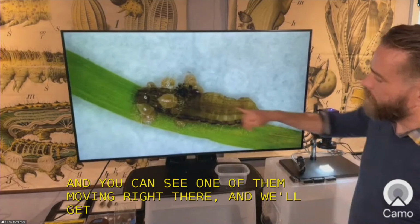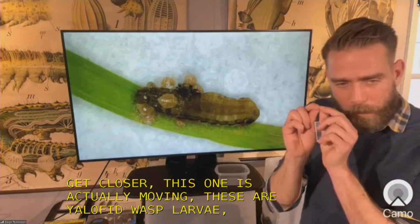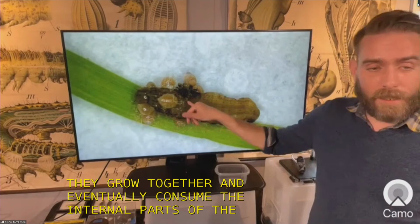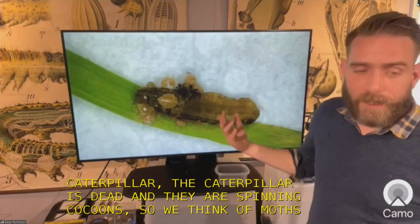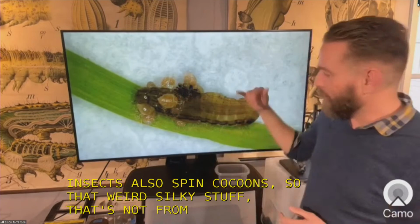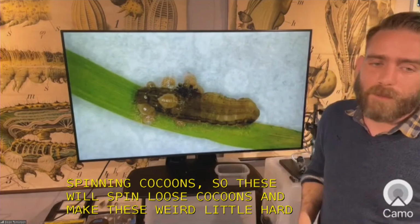These are Eulophid wasp larvae. These wasp larvae feed externally on the caterpillar. They start off as what looks like little pimples almost, and they're gregarious, they grow together, and they eventually consume the internal parts of the caterpillar. The caterpillar is now dead, and they're spinning cocoons. We think of moths spinning cocoons, but wasps, bees, ants, and lots of other insects that have larval stages also spin cocoons. So this weird silky stuff is not from the caterpillar, it's from the little blob larvae that are now spinning their cocoons. They'll spin loose little cocoons, make these little hard pupae inside those cocoons, emerge as adults, and start the process over again, finding another caterpillar to lay their eggs on.